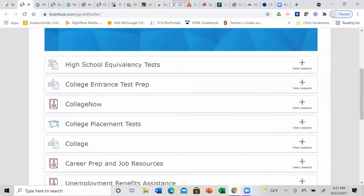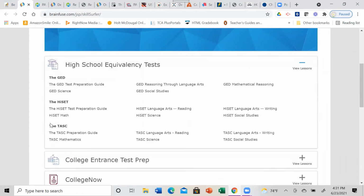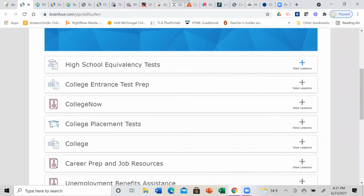So did you never finish high school and you really need to get your GED? There are resources here for the GED, for the HiSET, and for the TASC. Three different high school equivalency tests. Preparation guides, the specific content area, there'll be videos, there'll be sample tests to help you prep.